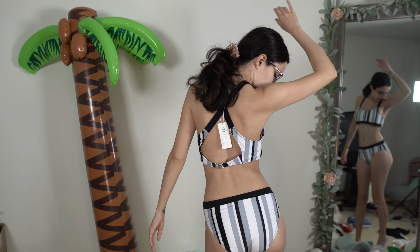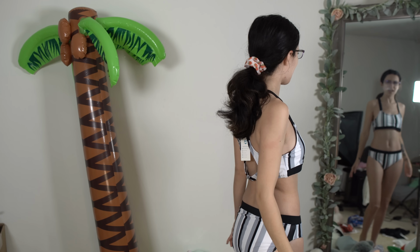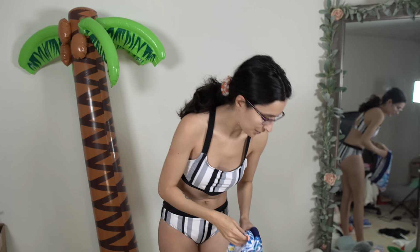I like the way it looks on me. And the back. I do like it. I still think the ones with the shorts, I still think this one is my favorite. I know we have 1 more to try on, but I just really like these. I was so excited for these.